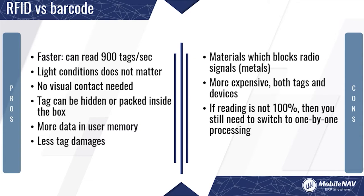The RFID tag can be hidden or packed inside the box, so it doesn't even need to be visible. As mentioned, it can store not just the ID of the tag, but also extended data in the user memory. And because of the technology, there is less tag damage compared to the barcode. With barcode technology, there is a printed barcode, and since it should be visible, it should be outside of the box. That's why when you pack it, the tag itself can get damaged.